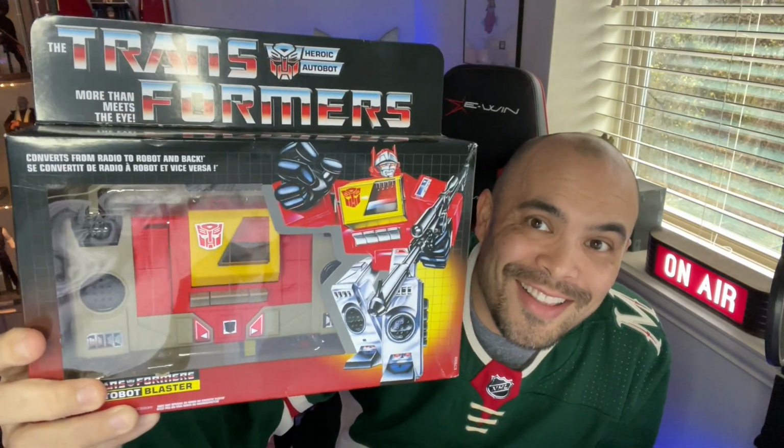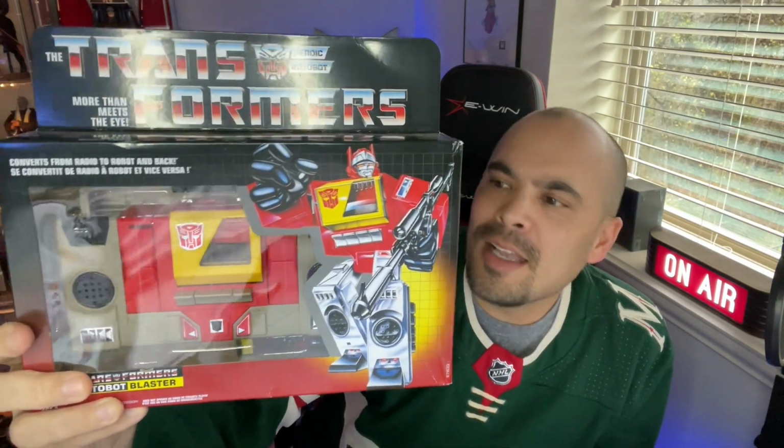All right, continuing on with that vintage vibe, I actually found this one at Walmart on clearance. This is not a vintage figure, but it's kind of a vintage reproduction of Transformers in the original look and feel box. But this one was on clearance for, I think it was $20. And bam, there's Blaster. And look at this. Amazing. Kind of beat up. It's got like wrinkles and stuff.